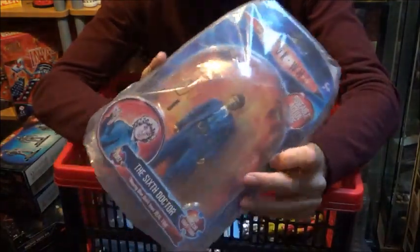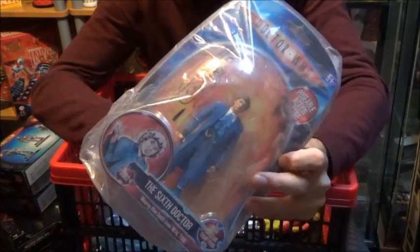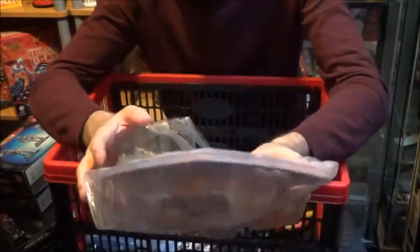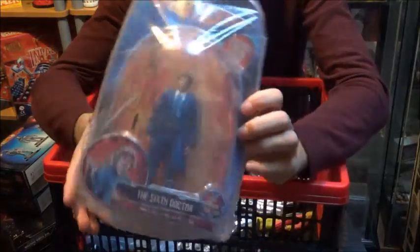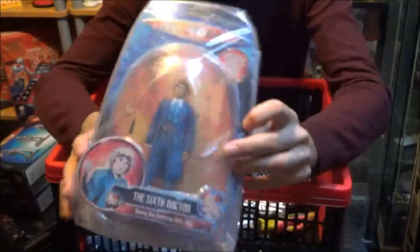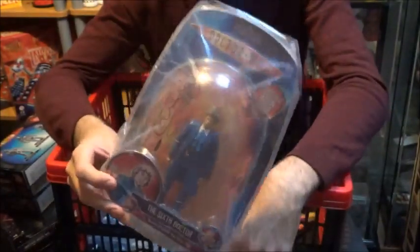I don't know why I ended up buying 2 of them, to be honest with you, but I did. So I guess I'll probably be selling one of them, because I fail to see why I need to have 2 signed. But anyway, that's the 6th Doctor from Real Time, the Big Finish audio adventure, which I don't yet have.